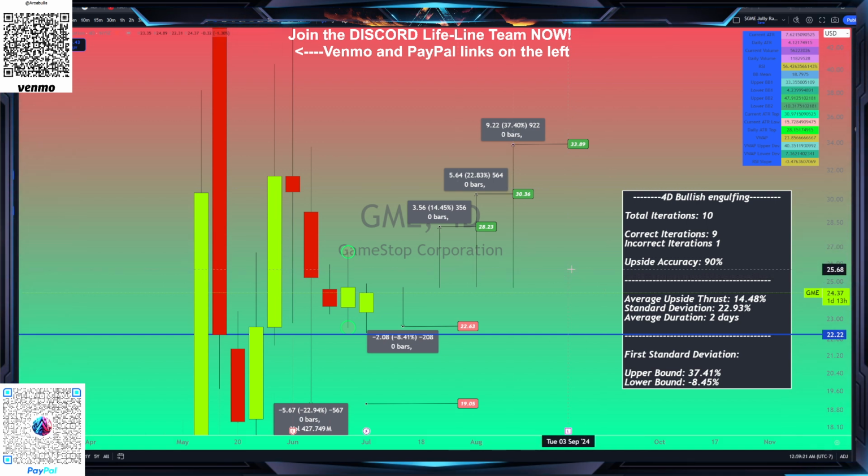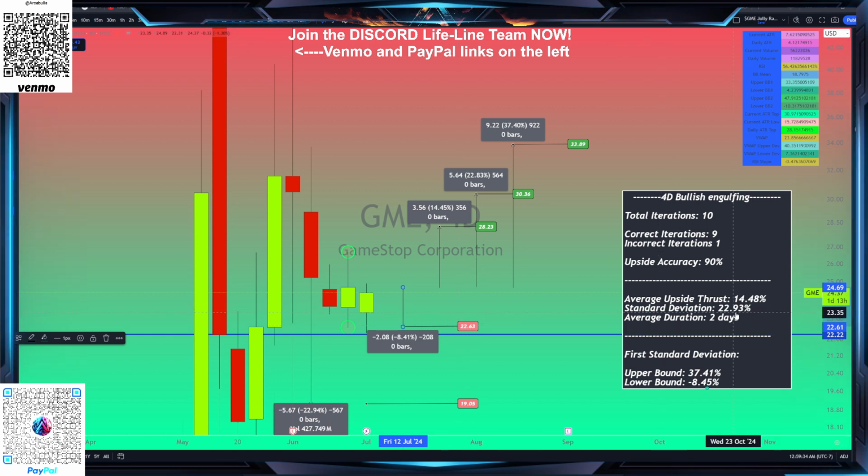And if we're still observing behavior based on this 4-day iteration of bullish engulfing, then we know that our downside could have been located at 22.63 based on a standard deviation, the lower bound of the first standard deviation at minus 8.45%, which is right here. We actually got that, and we got the bounce to the upside.